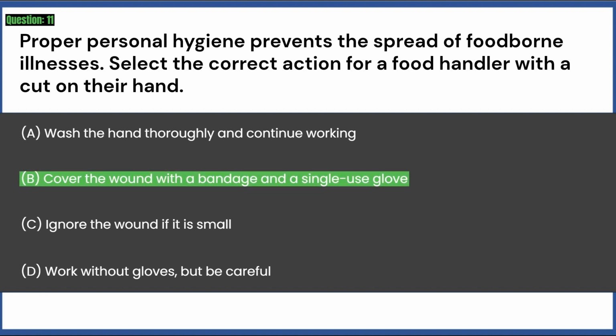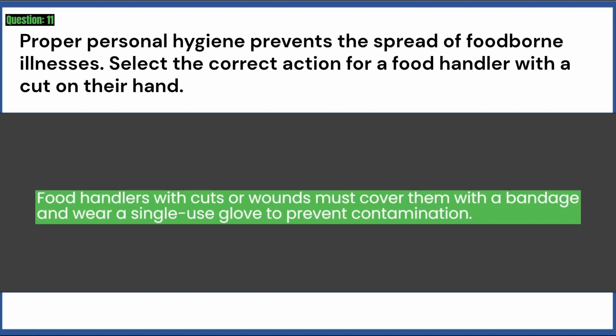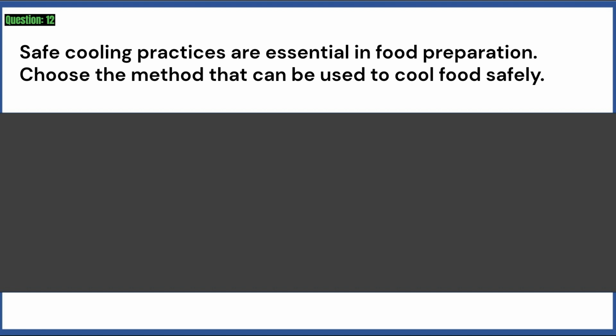Answer: B. Food handlers with cuts or wounds must cover them with a bandage and wear a single-use glove to prevent contamination. Safe cooling practices are essential in food preparation.